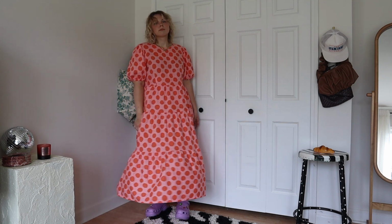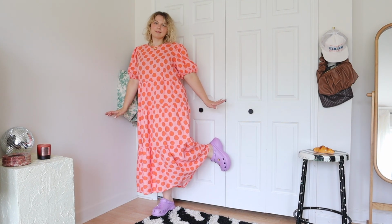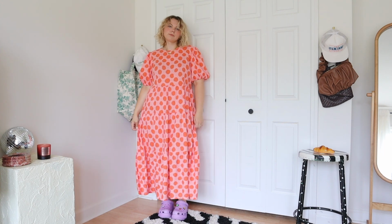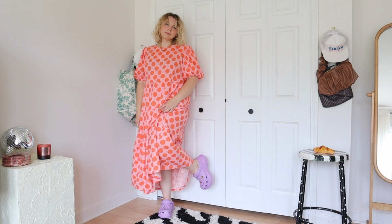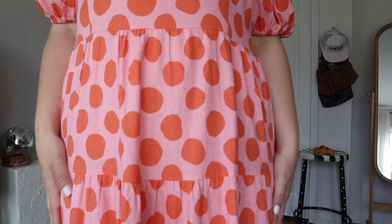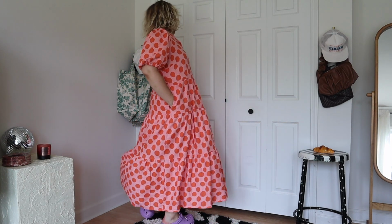Now today with my platform Crocs, I love wearing this dress. I wore it to an antique store, flea market, just to go out to dinner. And I get so many compliments on it because it's such a loud print. Usually I don't go towards super loud prints like this, but I love it. And with my Crocs, I feel like it looks kind of funky, still a little bit casual, but I like the colors together.